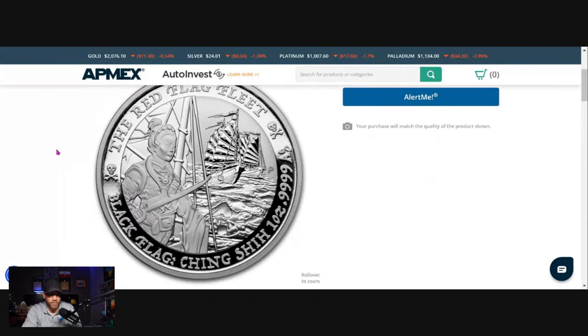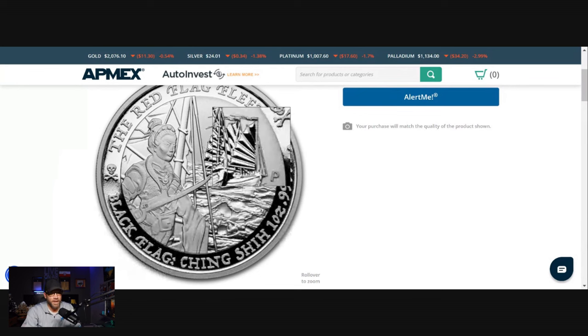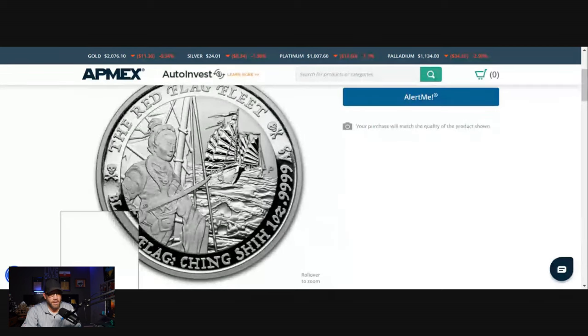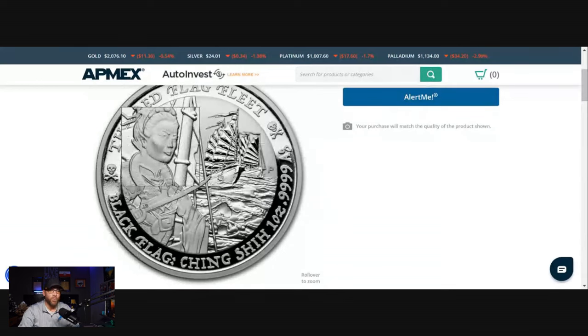Kind of the most controversial coin in the series, being they stuck the pirate ships in the background of the coin and brought the pirate up herself. The Ching Shi, the Red Flag Fleet. Very, very controversial coin because the focus is more on the pirate of this one rather than what the last two were, the pirate ship. So it got some hate, but then they moved on.